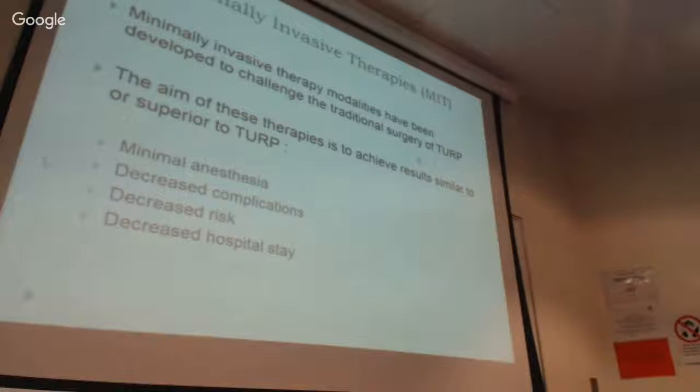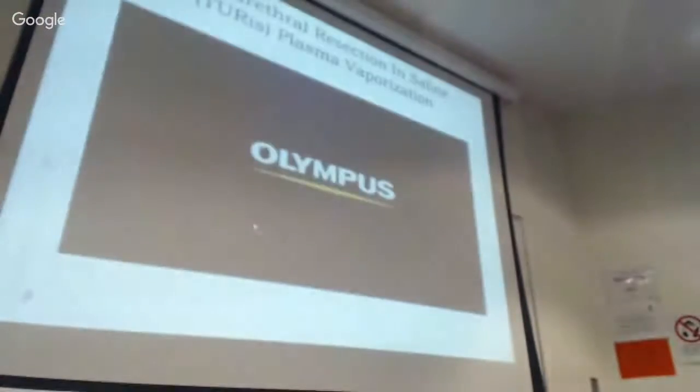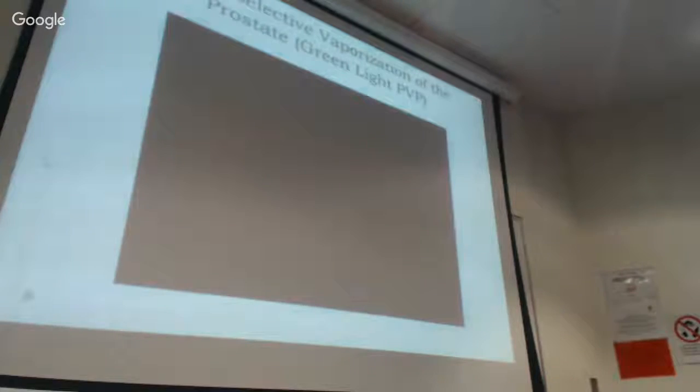And then, of course, you've got the minimally invasive options. Everything minimally invasive other than TURP aims to achieve results similar or superior to TURP while minimizing anaesthetic risk and complications such as TUR syndrome from resecting in saline, all sorts. I had some big images, but they don't really work. But we do lasers, bits of laser that we use to try and scoop out bits of prostate. That's all I've got.